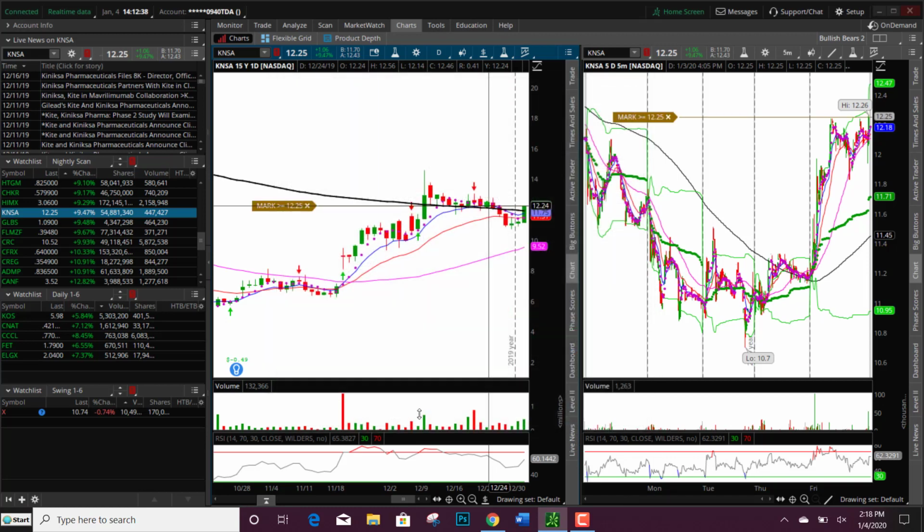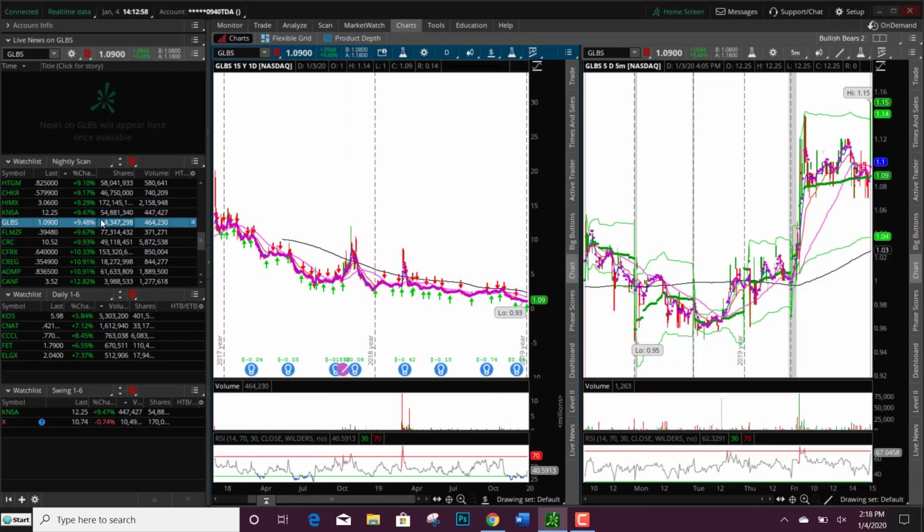$13. So that is, I'm actually going to put that on the swing trade watch list because we're trying to give you guys a little bit cheaper stocks to trade if you don't want to trade options. So that way you're not spending a lot of money on high price stocks.